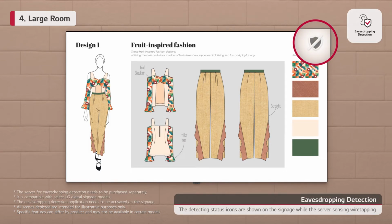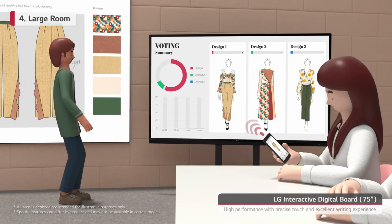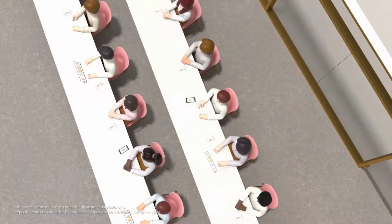What's that icon on the top right corner? Ah, the LG signage is continuously monitoring for signs of eavesdropping. How reassuring! Now it's time to decide which pieces to launch. All attendees are casting their votes in real time through the Air Class function. How exciting!